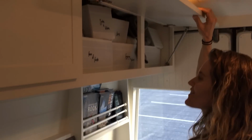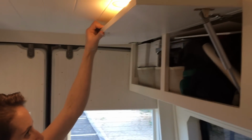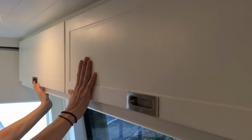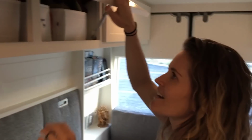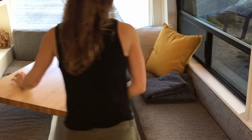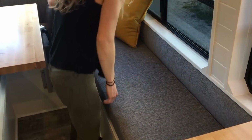Cupboards. So these are our clothes cupboards. This is my side. This is Callan's side. So clothes, I'll go back here. Got some extra blankets and coats and that sort of thing behind in this one. And this side, charge controller and a little bit more storage for clothes. And on this side of the bed, got a little bit more storage.